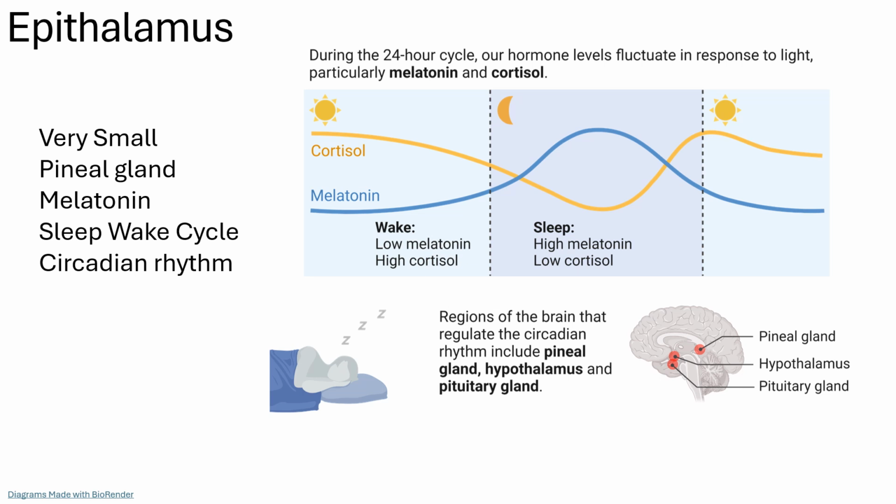Melatonin, as the name indicates, is made from melanin. And this renders the pineal gland as a very darkly stained area on images, lending to its use as a landmark on MRI or CT scans.